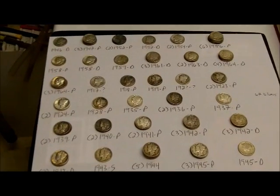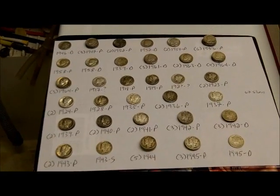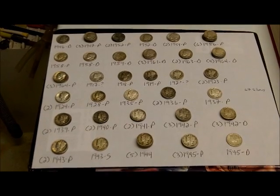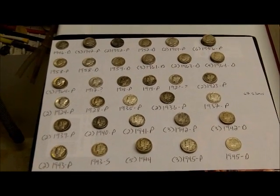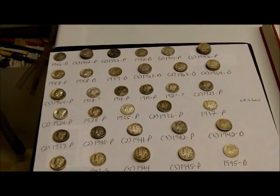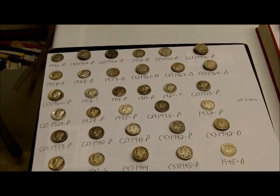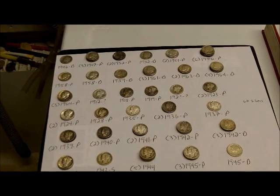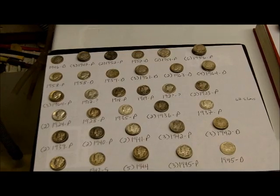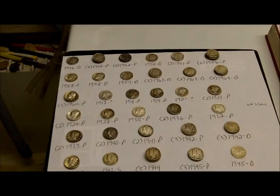Got typical Rosies and Mercs here. I'm not going to bore you to death and go through and show you each individual coin and the mint marks and stuff like that, but I got 74 silvers, I believe, 73 silvers that are dimes. So out of my 97, 73 are dimes. So pretty much 3/4 of my silver coin finds were dimes, which is pretty typical, I would guess.